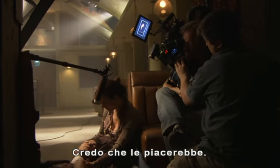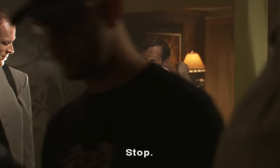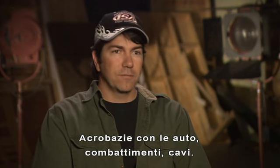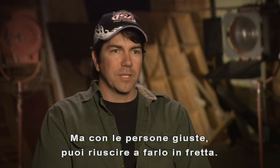Action. I think she'd like that. Very nice. Cut. So there's a lot to do. Car work, fights, lots of wire gags, and with the right people, we can get it done fast.